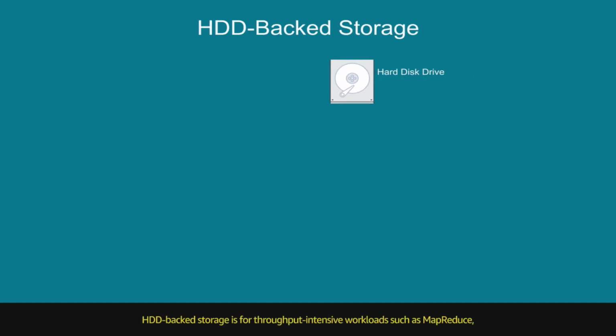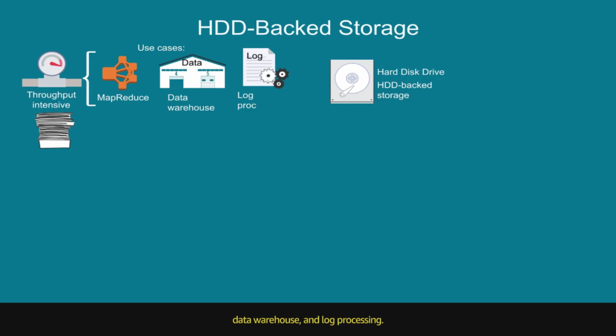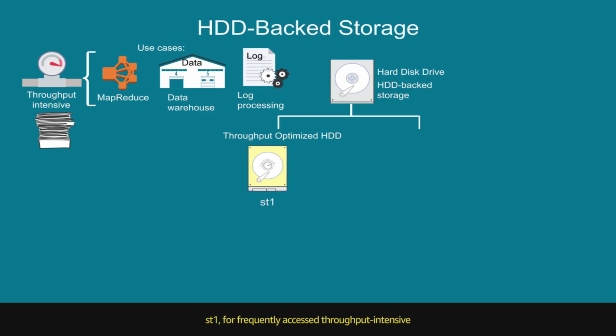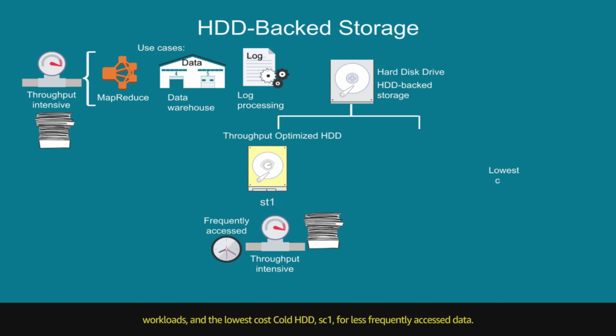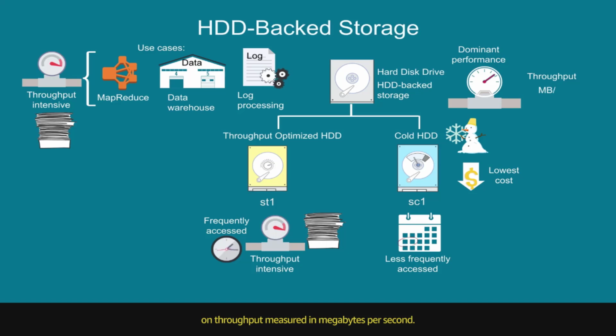Hard disk drive, HDD-backed storage, is for throughput-intensive workloads, such as MapReduce, data warehouse, and log processing. HDD-backed volumes include Throughput Optimized HDD, st1, for frequently accessed, throughput-intensive workloads, and the lowest-cost Cold HDD, sc1, for less frequently accessed data. The dominant performance attribute for HDD-backed volumes depends primarily on throughput, measured in megabytes per second.